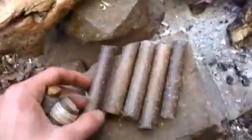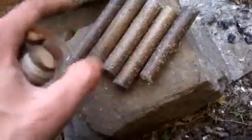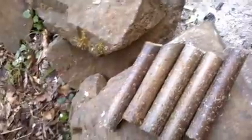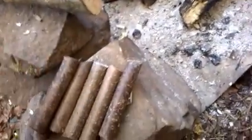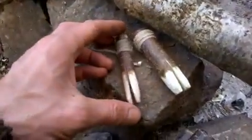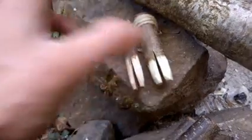So I've got enough little pieces of wood here. 1, 2, 3, 4, 5, 6, 7. I think I had enough for 8. Yes, I do. There's 6 more to go. I've made 2. And they're all slightly different, and they've all got a little quirk about them.